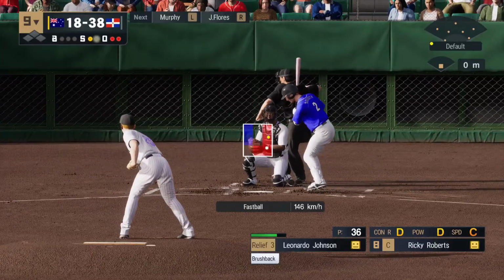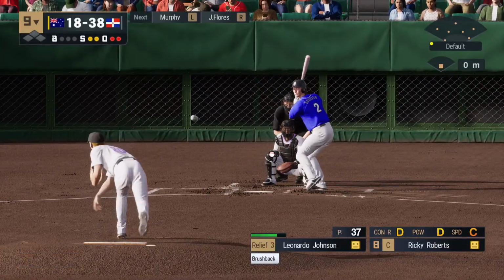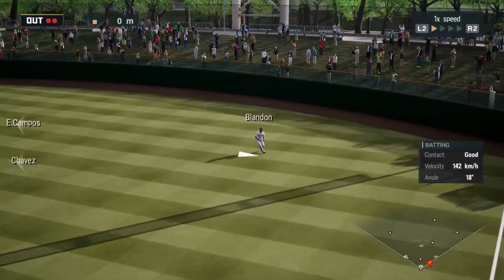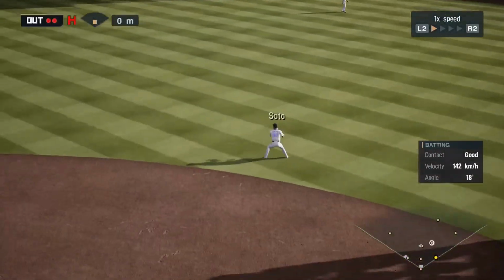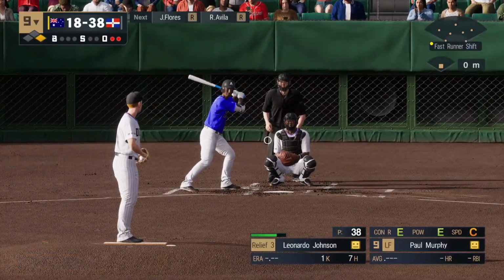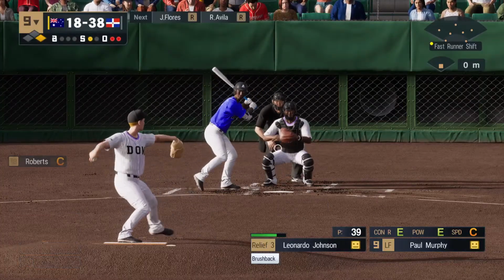And out here, and the game is over. Hit the other way to the right side. And that'll be in there for a hit. Australia gets a man on. 2 out, runner on first. Paul Murphy settling in now. In his last at-bat, he had a single to right.